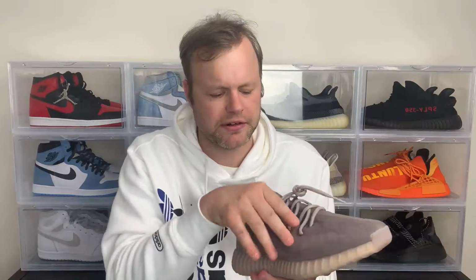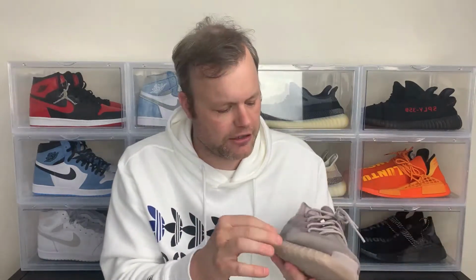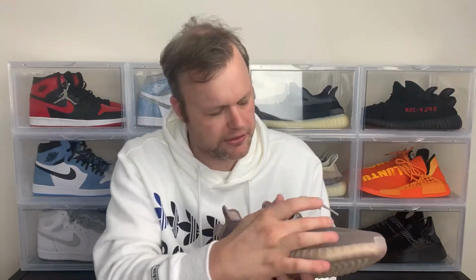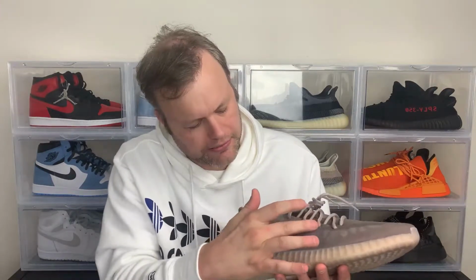But then the real difference is when you come to the upper itself. As I said, this is a monofilament, so it's almost like plastic. People have compared it to plastic, but compared to Primeknit, it's very much different. But the thing is, it doesn't feel plastic on foot, which is quite interesting. If you look at this from the outset, you might think, okay, this feels quite plasticky, it might feel quite hard on my foot, but actually it doesn't. So that's pretty good. What you've got is this Mono Mist material, and then you've got this purple-ish strip going all the way up the middle of the upper.